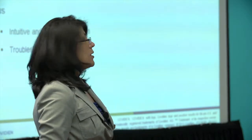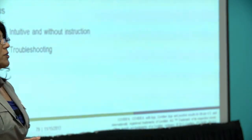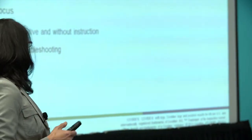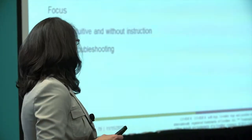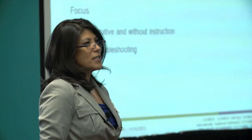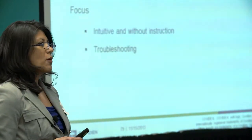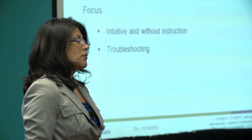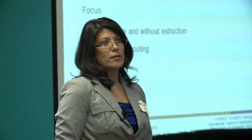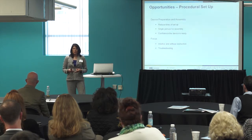Our key points were to look at device preparation and assembly, reduce the time for the setup, have a single person be able to do the assembly, and have confidence that the device was ready to use surgically. With that, we focused on the intuitiveness and the ability for the user to actually set up the device without any instruction, and being able to troubleshoot if there was a problem.